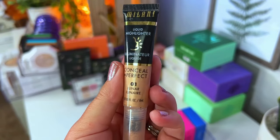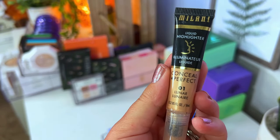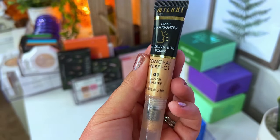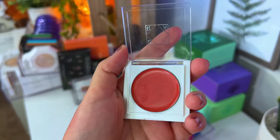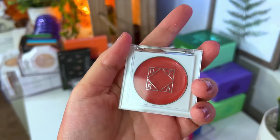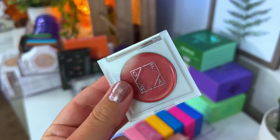All right, we do have the Milani Liquid Highlighter right here. I don't know. There's something about it. I'm not a fan, so we have to let it go. We have another cream blush from Ofra. Again, it's a beautiful color, but I'm gonna go ahead and pass this one along because I found the one that I really do love, and I'm not gonna use these ones as much as I would the other one. So we're gonna let this one go.